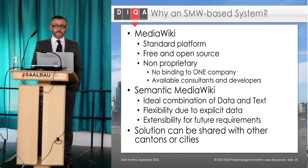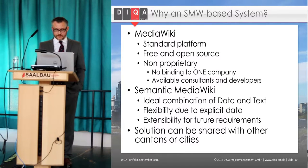So we have applied for that project, and luckily we got it, and we have offered them to build it based on MediaWiki and Semantic MediaWiki, and you all know that Semantic MediaWiki is really good in combining text and data, and that is really where the strength of this stack comes into play in this project, because we have tons of user created text and we have data, and this all comes together in that new solution.